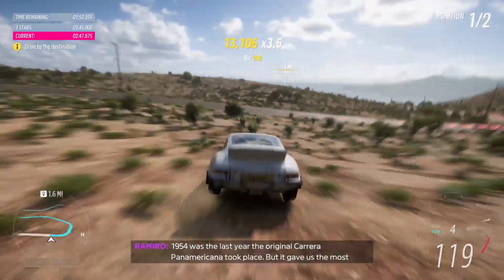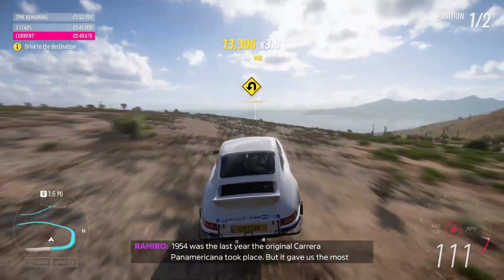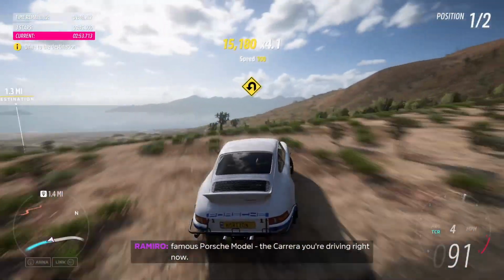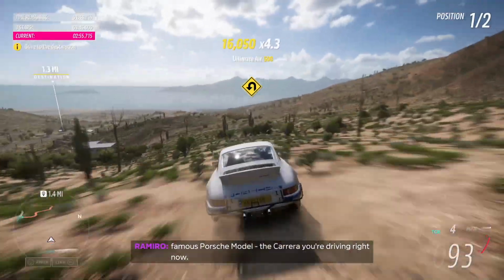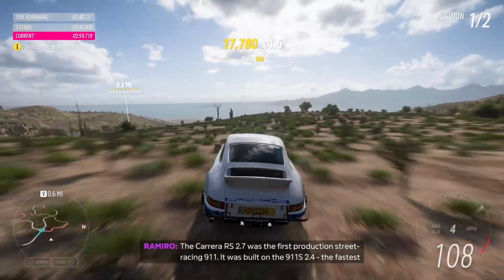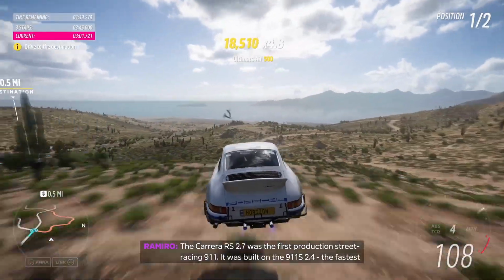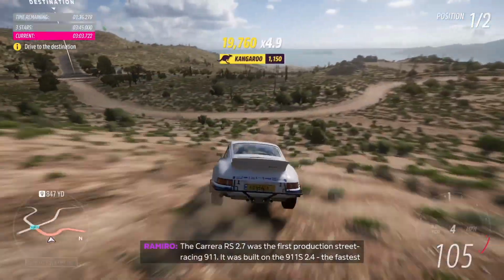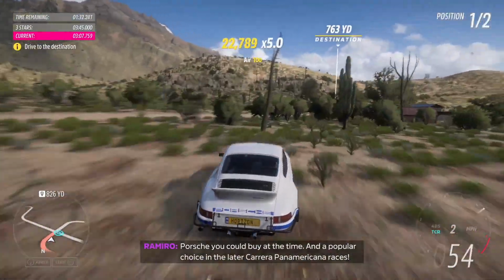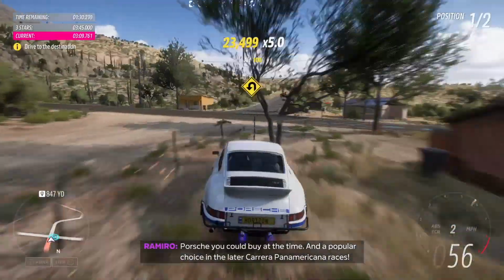1954 was the last year the original Carrera Panamericana took place. But it gave us the most famous Porsche model, the Carrera you're driving right now. The Carrera RS 2.7 was the first production street racing 911. It was built on the 911S 2.4, the fastest Porsche you could buy at the time, and a popular choice in the later Carrera Panamericana race.